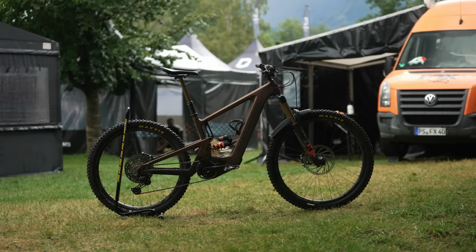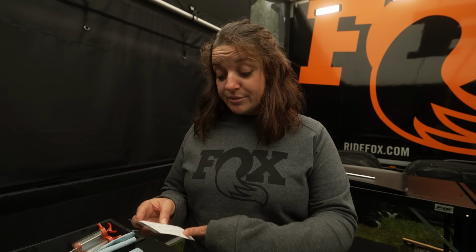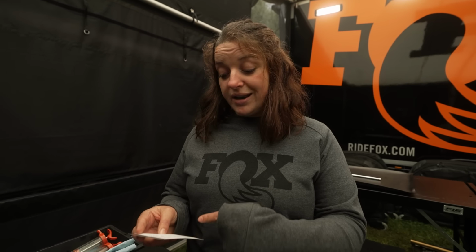The bike I have here is a Santa Cruz Bullet e-bike, mullet, 170 front and back travel. And I have a Fox 38 fork. Pressure in the fork? 105. And I weigh about 84 kilos in kit. High speed compression 8, low speed compression 12, high speed rebound 6, low speed rebound 9.